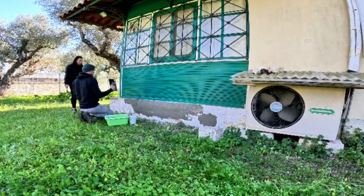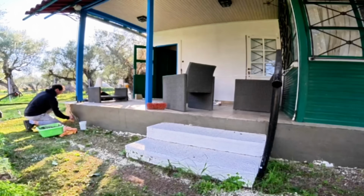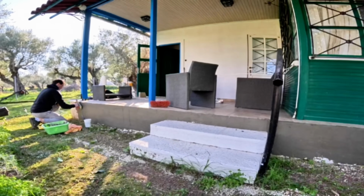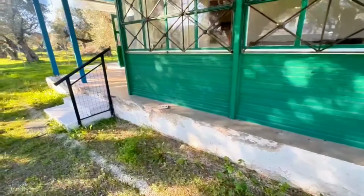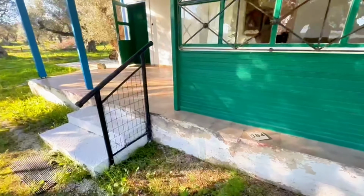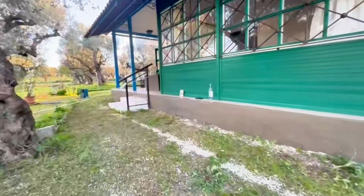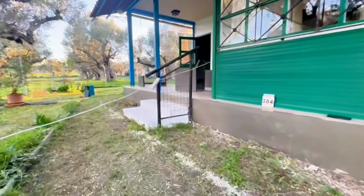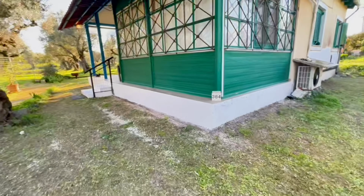We took a trip to the island via a long drive from Athens in January. We figured this would be the best time to do this type of work, as it would be able to dry slowly without the intense heat bearing down on it. We spoke to the guys at the local hardware store and settled on using a cement repair product that allows the wall to breathe, hopefully preventing any further decaying in the future.